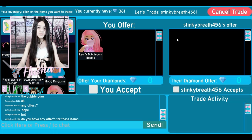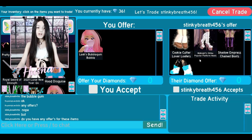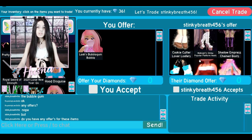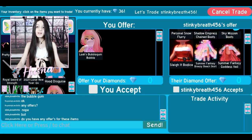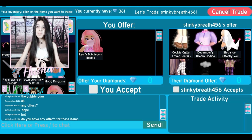Do you have any offer for these items? I already have those, but yeah, sure. Which one should I do? She's still adding. I have them, but sure, I can pick at least something. I can add my pop star skirt. Okay, which one should I pick? Slate, but ooh, elegance butterfly veil. I don't have that. Oh yes. Oh, the December's dream bodice. Oh yes, these two. Which one should I do? The bodice or the veil? Bodice or veil? Veil or bodice?